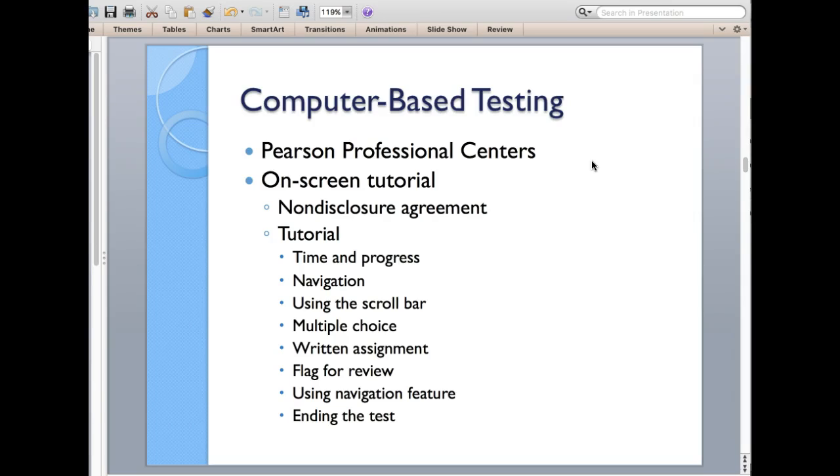And you'll first go through this on-screen tutorial, part of which is a non-disclosure agreement, and the other part is for you to practice how to use their website. You'll have a little bit on time and progress, some on navigating the website, how to use the scroll bar, how to answer multiple choice questions and practice that, how to write written assignments, and then also how to flag a question for review.